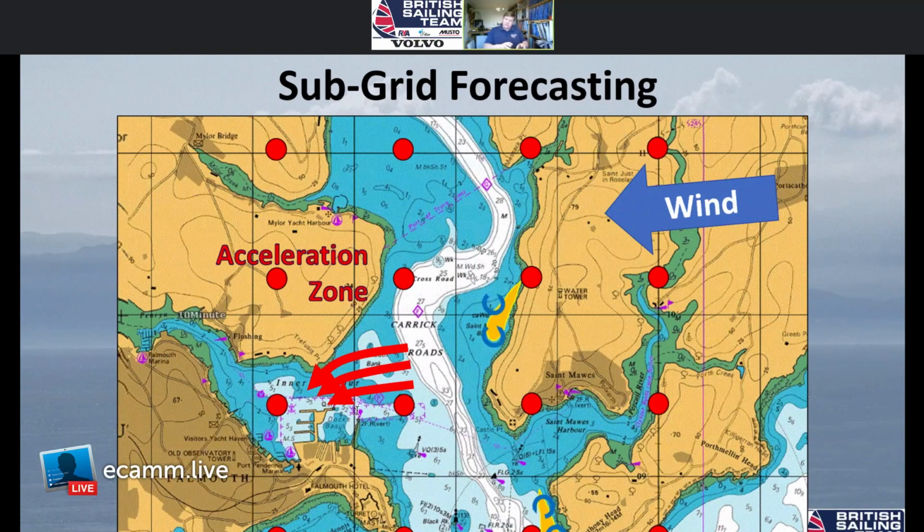So this is what I mean by subgrid forecasting. And this is something which only you can do when you look at the forecast. You think, okay, the wind's coming from the east or whatever it is. Where's it coming over? Where's it going to go round? What does it have to go over or through to get to me? And that can be a really powerful tool to help you work out where's going to be good on the race course and where's not going to be good on the race course.